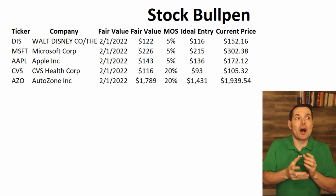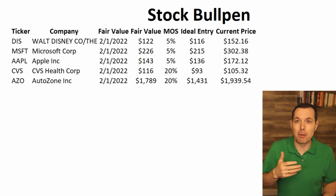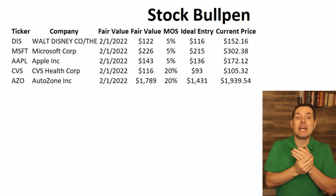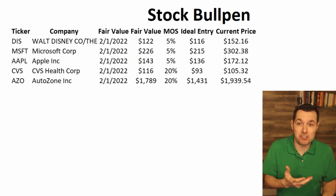So I thought it made sense to add a company like this to the bullpen if I get the opportunity to buy it. If not, okay, it's not the worst thing in the world, but if I do get the opportunity, it would be a nice addition to add some support to my personal investment portfolio, if the stock market does crash.